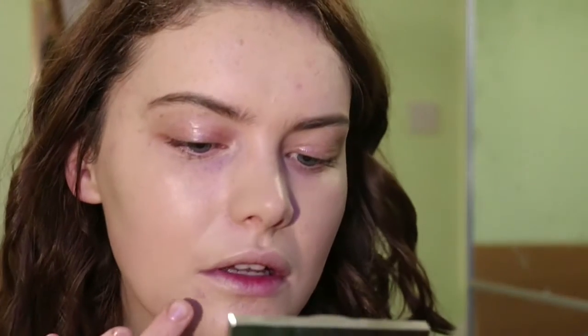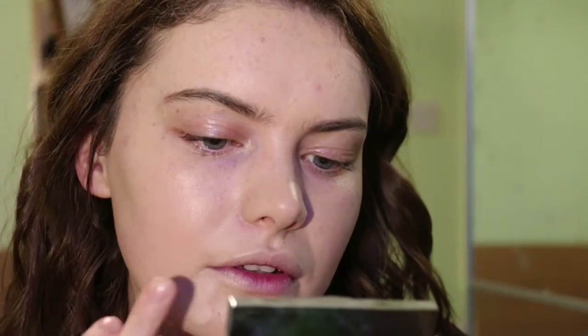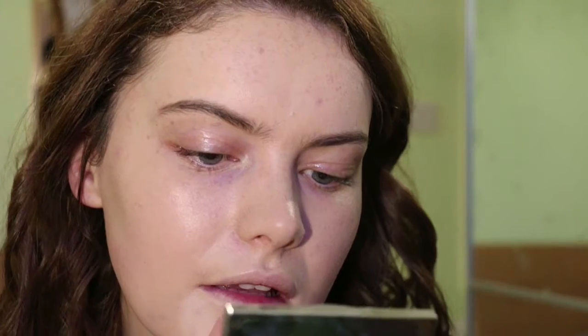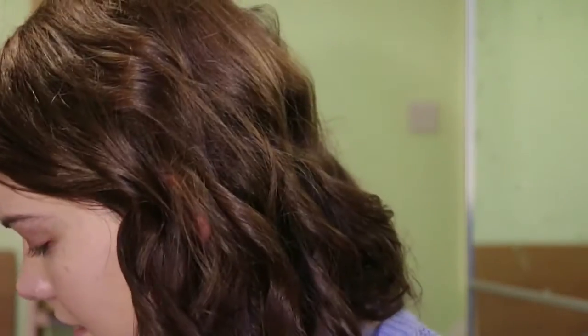Actually, under my eyes look fine. It's kind of covered the darkness there, really. It's just more the spots, and there's only a couple of the really red spots that are showing through. This kind of area is pretty much good to go. Okay, so far I am happy. Let's now go ahead and set the face.